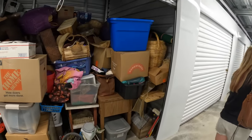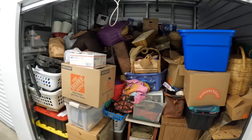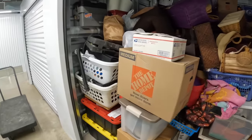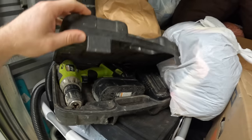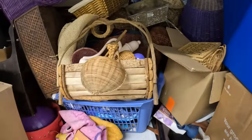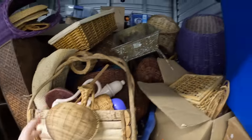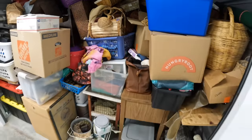Here we go. We have not gone through any of this stuff, guys. We actually paid for it yesterday. Shut the door and that's it. So, hopefully we find some good stuff in here. A lot of wicker baskets. You notice that? There's a lot of wicker baskets in here. I saw that on the photos, but all right.